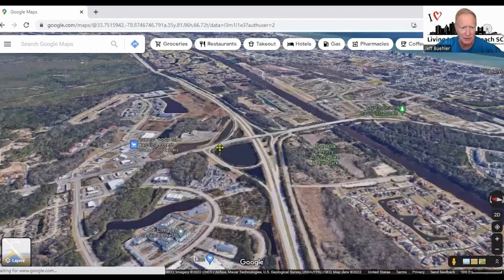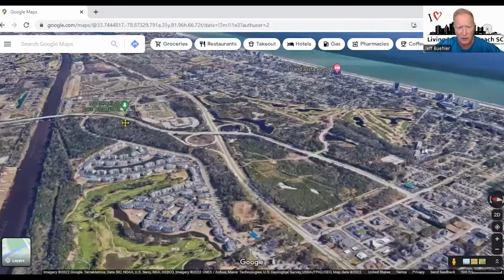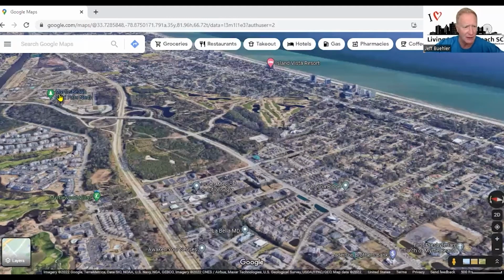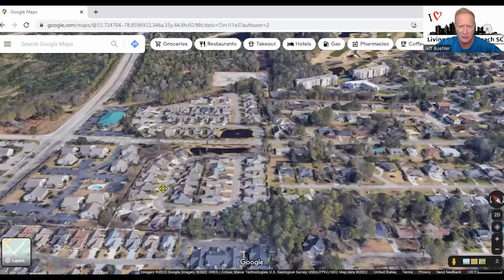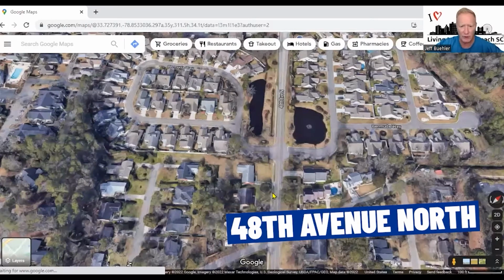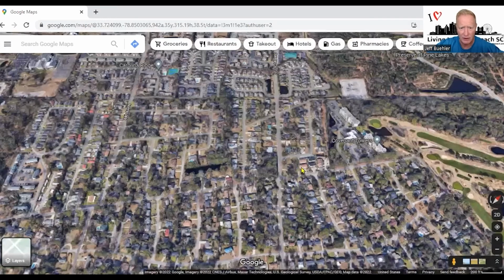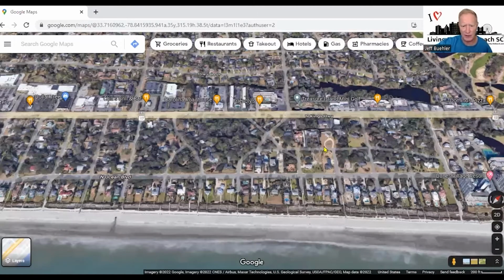Within 10 minutes, actually, I've timed it from here, you can be down into Myrtle Beach within 8 minutes. Now here's the best part. We've talked about Myrtle Beach and the touristy areas. Well, if you come down along here, I want to say this is going to be 48th Avenue or 46th Avenue. Let's see how right I am. Yep, 48th Avenue North. So, Grissom Parkway to 48th Avenue North to the beach, and now we're actually in the Golden Mile section.